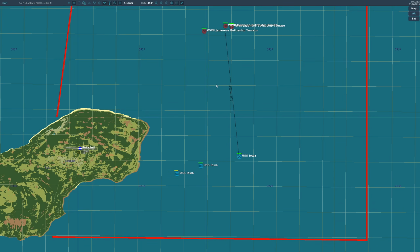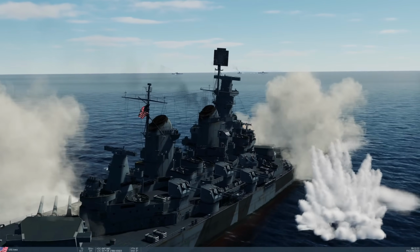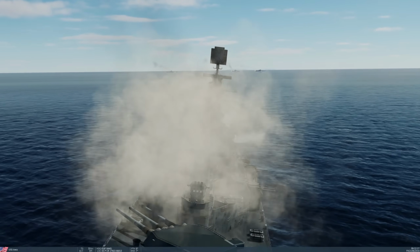But the Yamatos are starting to get more accurate fire now for whatever reason at 6 miles. Ooh. Simba, you want to do a bonsai? I'm flanking. You guys have got to stay away. Yamatos have got to stay away. It's the Iowas who have got to get close.